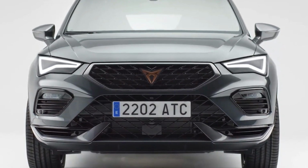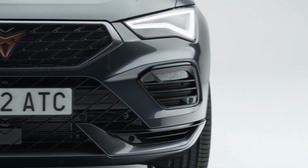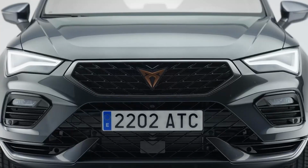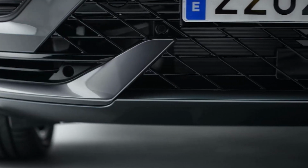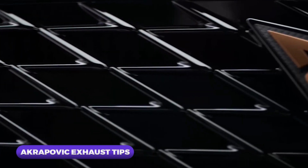The Cupra Ateca has an aggressive look, and you can't stop staring at the bronze accents, massive Brembo brakes, and aggressive front end with that unfamiliar badge sticking out. Also, while you go around the car, you can see the Akrapovic exhaust tip staring at you.